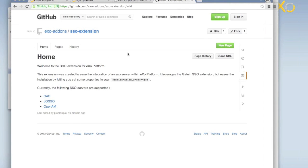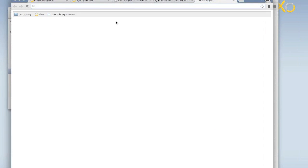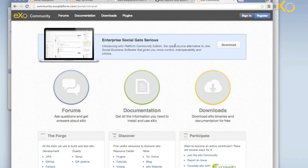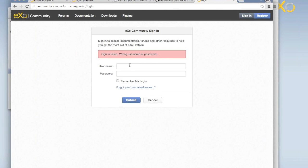And by the way, back in these add-ons, if you want more information, if you want to discuss about these add-ons, we have a community website, which is community.exoplatform.com. So I recommend you to create your account, to sign in, to register in the community website, and you will find the platform with all the information you need about all the extensions.